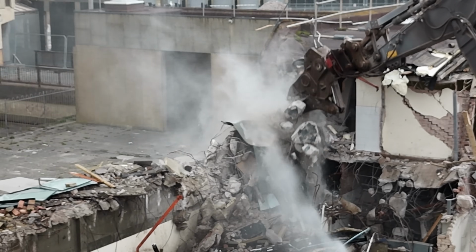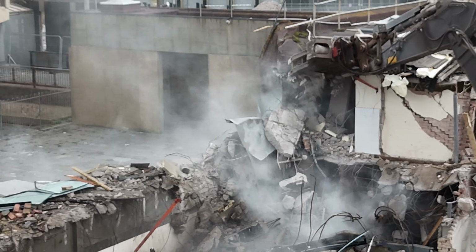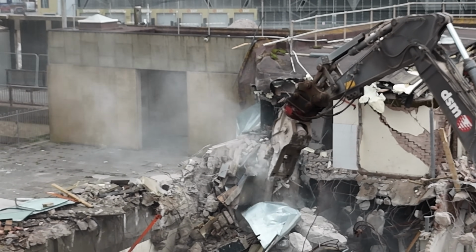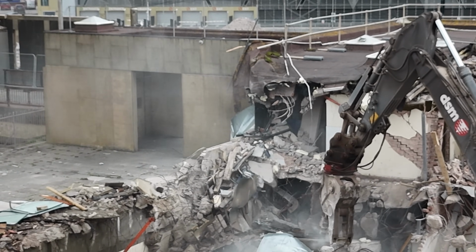The job in hand at the moment is this, what's left of this front face of the Magistrates Court here, the entrance, the foyer, so to speak, crunching away through it quite quickly.